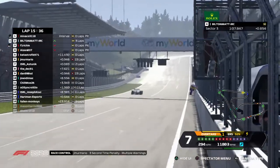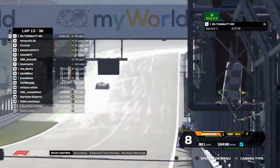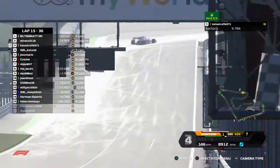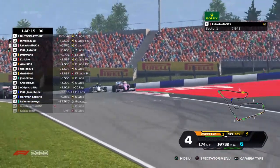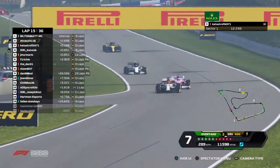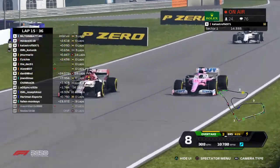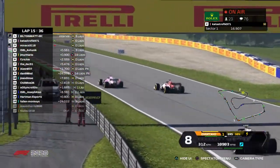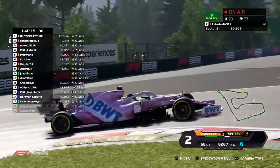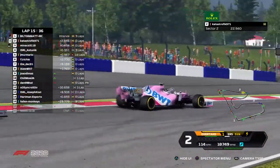Looks like Catastrophic's doing a double medium stop because he's on new mediums, 0 laps old. He's going to have to pit again. Remember, he started the race on those medium tire compounds, so he's not going to be able to go until the end here. But Catastrophic up into P3. A very good strategy from him so far. And they're going to be going side by side with Mivako. Actually, he's going to overtake Mivako before the end of this straight and promote himself up into P2.